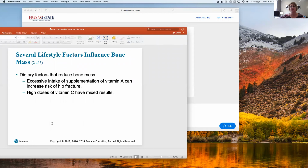Okay, some other factors that reduce bone mass. Excessive intakes or supplementation of vitamin A can increase your risk for hip fracture. Again, I told you that people hear that vitamin A is going to be this great antioxidant, or that it's going to help with their eyesight, and they're afraid, and they want to pass the driving test and whatever. So they take a boatload of this vitamin A supplement, and then they're actually more at risk for having a hip fracture.